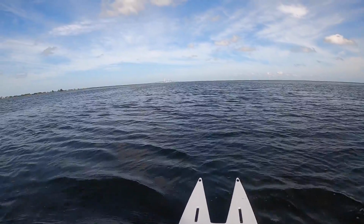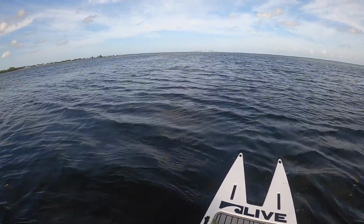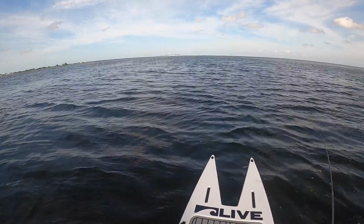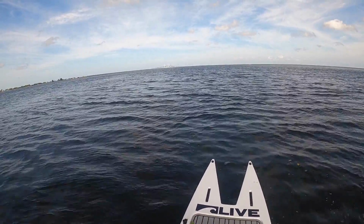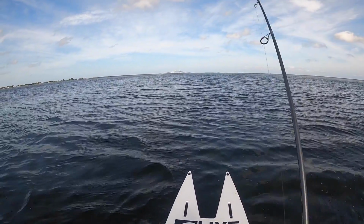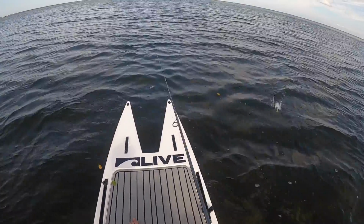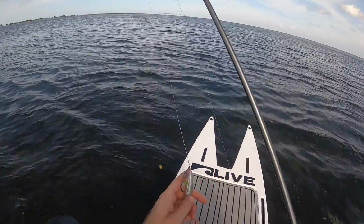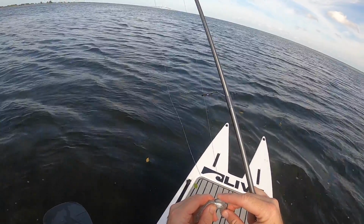There we are. This might be the trout. Oh, I missed him. There we are. Might be the trout for the slam. Oh, dang it. Missed him again. I didn't give myself much time for this trout, so I was starting to get a little bit nervous that I wasn't going to get the slam.